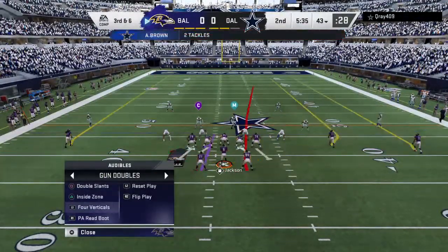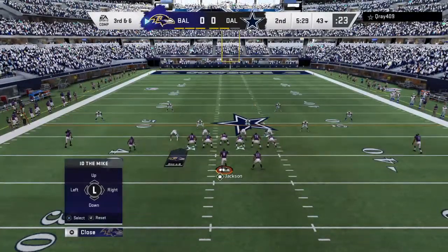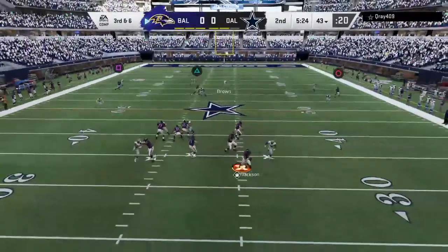I think San Francisco wins. But in this case, we're going to have an upset. Middle linebacker Fred Warner is going to have 13 tackles.